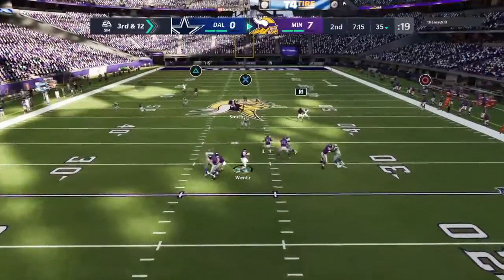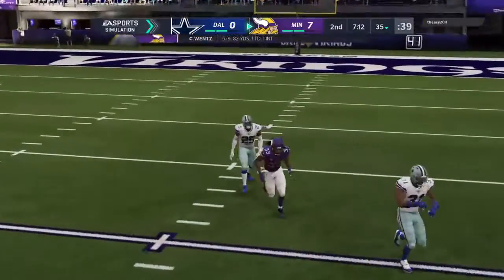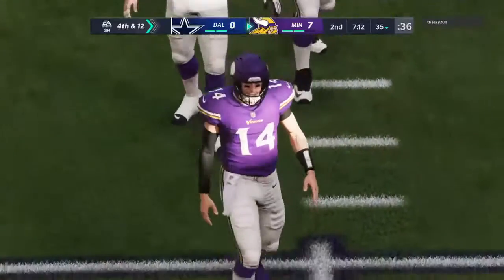Working from the gun, Wentz. He's going to fire one deep, middle of the field. Knocks the ball away, and it falls incomplete. Demarius Randall that time there to knock it free.